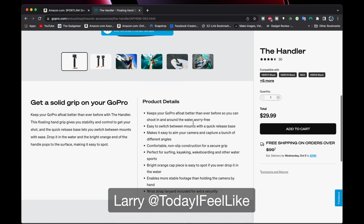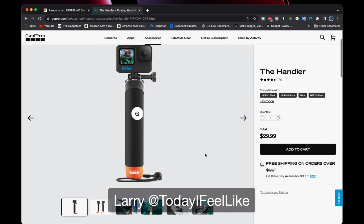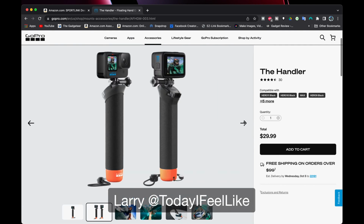ever before. You can shoot in and around the water, no worries. Easy to switch between mounts with the quick release base. Makes it easy to aim your camera and capture a bunch of different angles. Comfortable non-slip construction, blah blah blah. So there it is, and you can see how people might use this here.